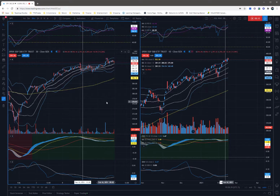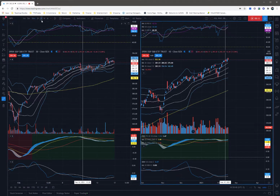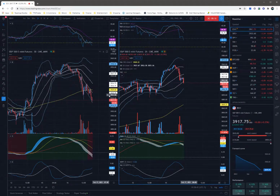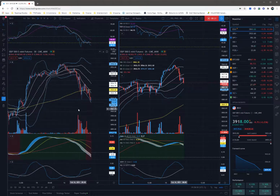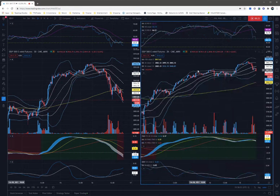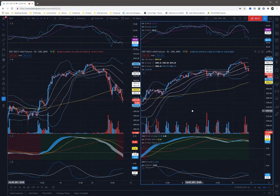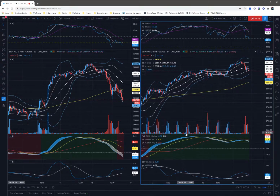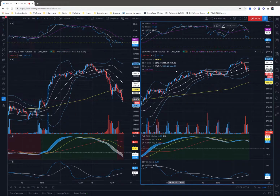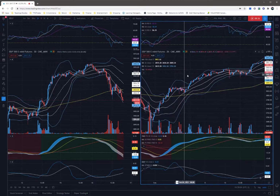So we'll look to see what happens here. Even on the futures market, same thing happened, right? 30-minute chart, 2-hour chart. Now you're going to have much more data on the futures because it's almost trading 24 hours. But again, you got that same signal on the 2-hour chart, right? We got the signal to take puts to the downside, right?